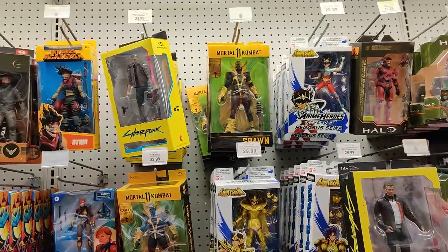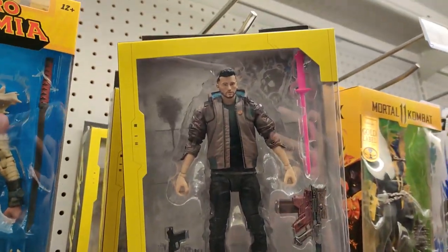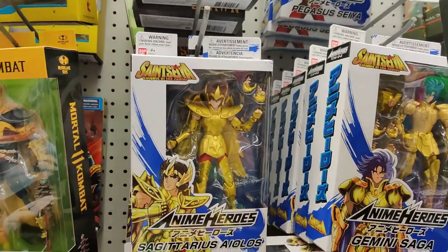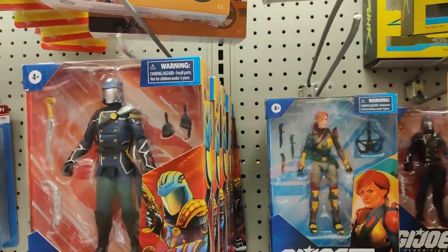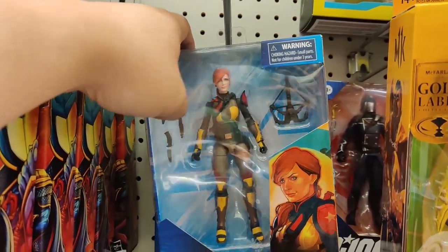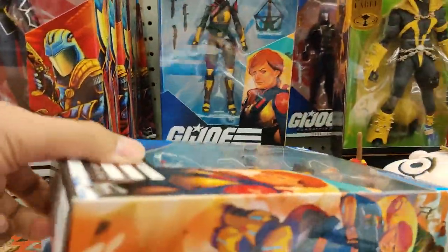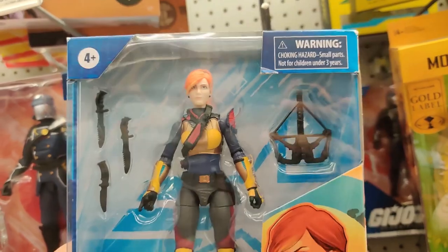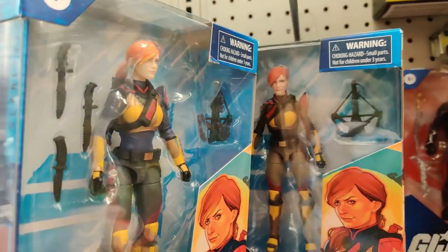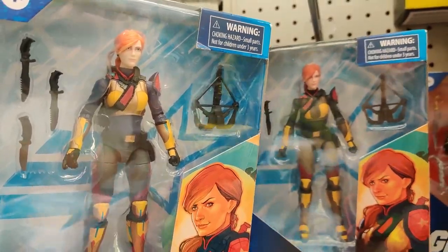Not much else, though. Another of those yellow spawns. There's D from Cyberpunk. Always cool to see him. V. Anime heroes. Oh, we got some Joes. I have Cobra Commanders. Just a ton of Cobra Commanders. Scarlett, redeco. Always cool to see her. And just a whole bunch of Cobra Commanders. Nothing else to write home about here. Actually, that's the original version. Interesting. So there's the original version, and there's the redeco. Very cool to see them together. Sweet.